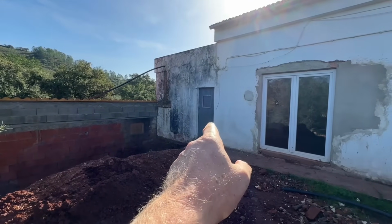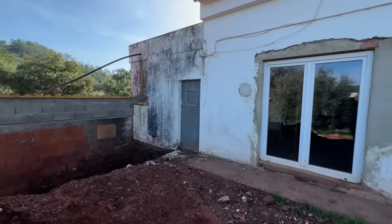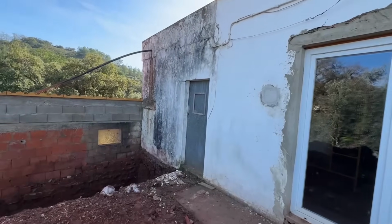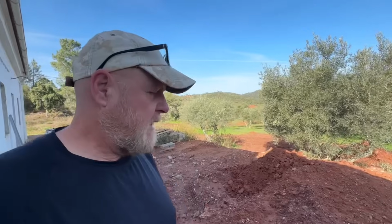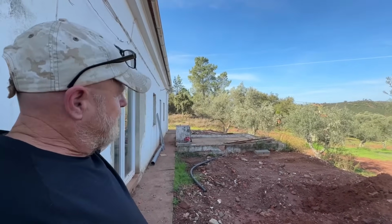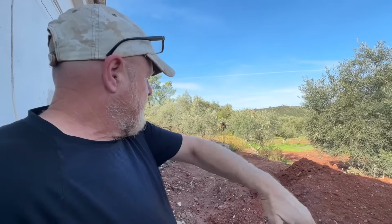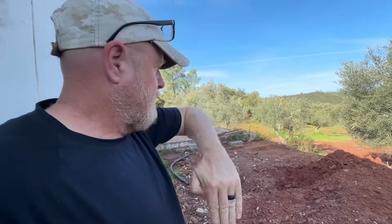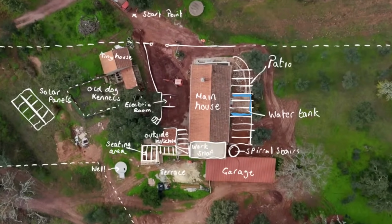Right, the back of the house, that is the workshop, the other entrance to the workshop from the other side. That's a double door, which is opposite the outside kitchen. This whole area here is going to be a big patio, again with wooden structure coming off it. So we have to put a retaining wall around the whole perimeter of this.